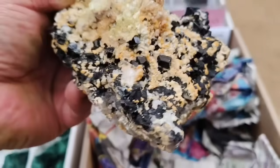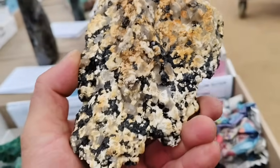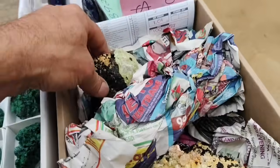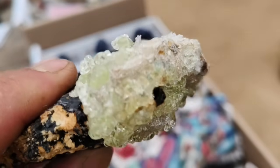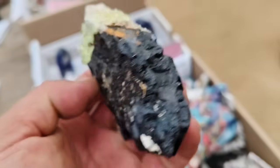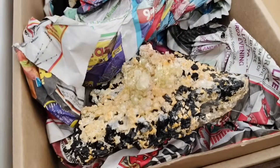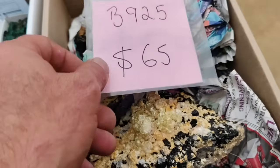And tourmaline. I do turn these over always because, especially recently, there's been a fair amount of aquamarine that's been hiding out. But not so much on these. There's beautiful highlight opal on the black tourmaline. Weighing 1 kilogram, almost exactly. This flat's going to cost $65, flat 925.